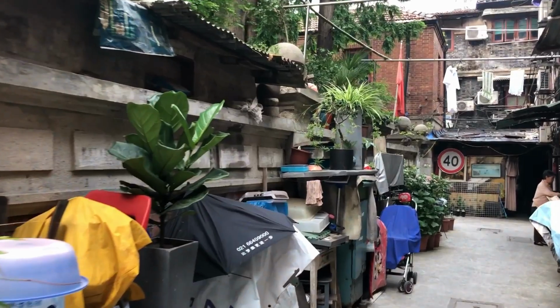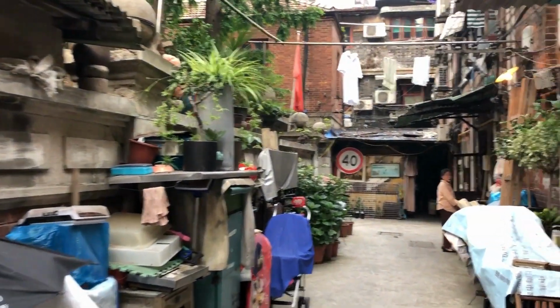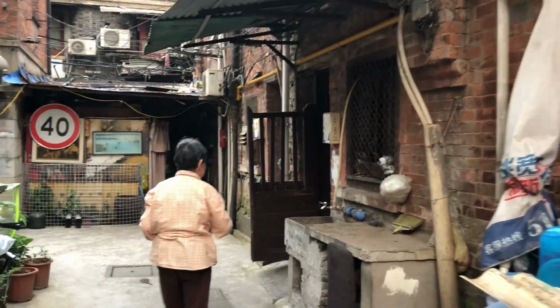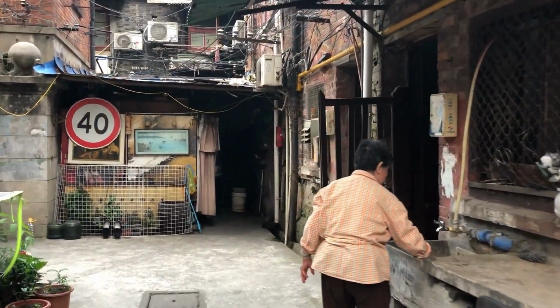This seems to be some kind of recycling area where lots of junk and stuff has been piled up, ready to be sold. Let's have a look around here. This looks pretty interesting, actually. It's a massive pink mineral stone. Chinese people tend to like those. It's an old lady.